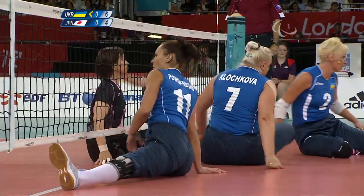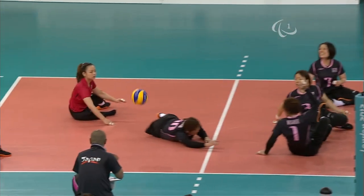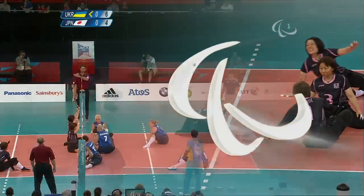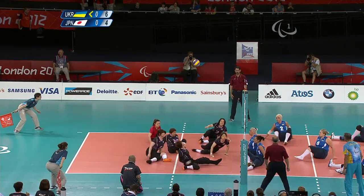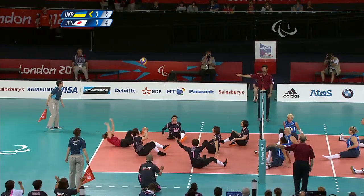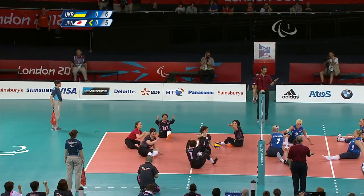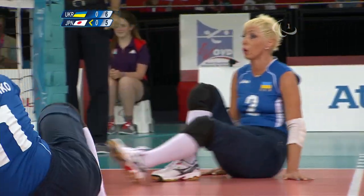Klotchkova was there for the Ukrainians, having the reach to just put her fingers above the net and give the Japanese no time to respond there. And the Ukrainians used up their three touches close to the net, so Japan are quickly back in the game.